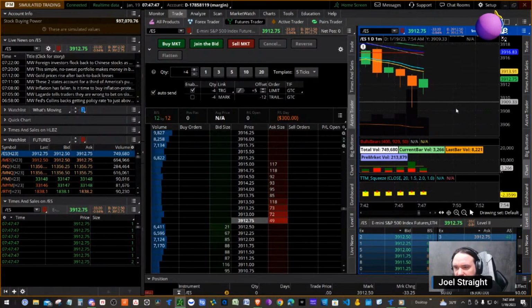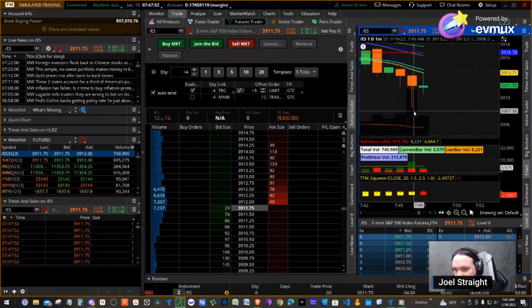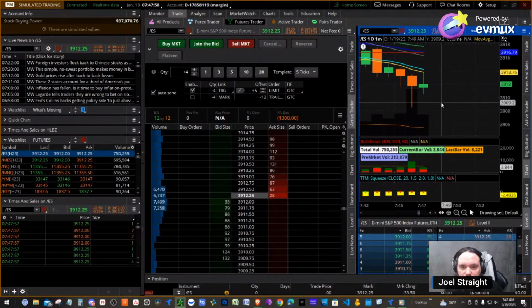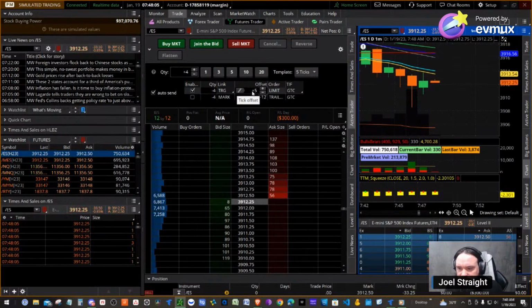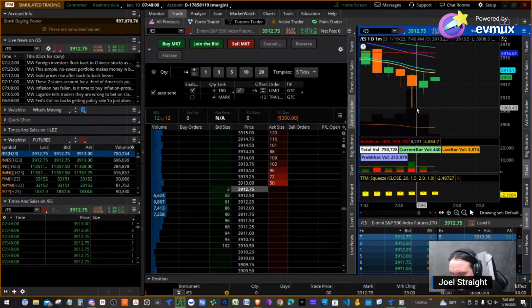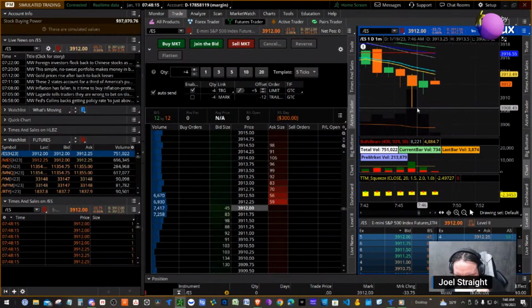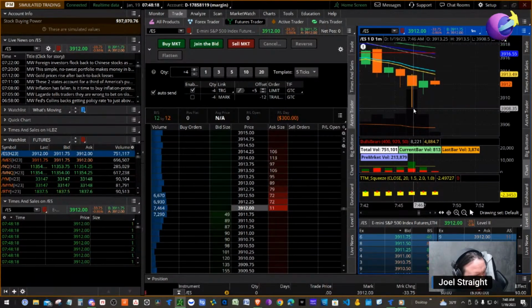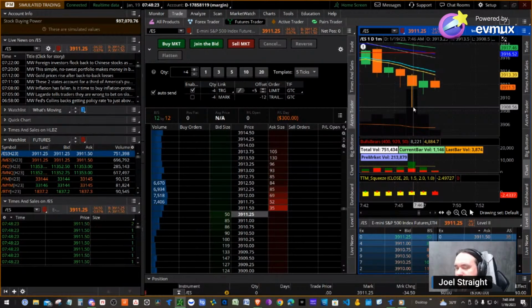Nice little pop there. I actually took that long trade based off of the buyers on this red one, based off this big upwick here. That's why I took that long trade. There is enough range to be taking like 3 to 5 ticks. This one's in between buy and sell at the moment. Watching the bulls bears pretty closely today.